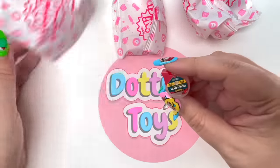Next, we have, wow, oh my goodness, you guys. We have the Lance Toast Cheese Peanut Butter. Oh my goodness. And I'm sure if we open this up, we can take these crackers out.